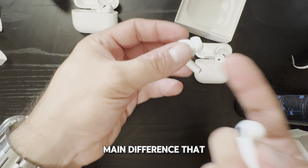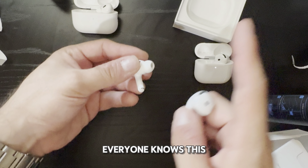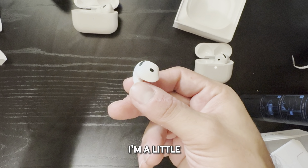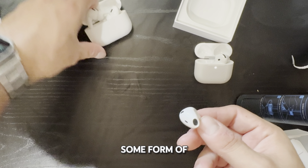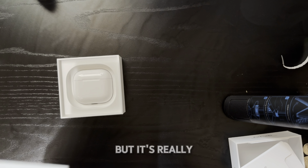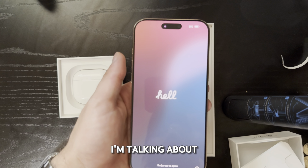The only real main difference that you will be noticing is, once again, obviously, everyone knows this, the silicone tips. I prefer the silicone tips. I'm a little bit upset that these guys don't come with some form of optional silicone tips. Maybe a third party does, but it's really not that big. You want the silicone tips, get the Pros. I'm talking about comfort here.